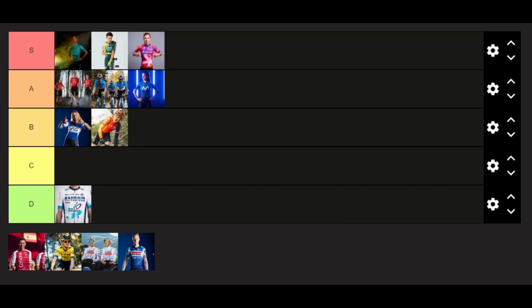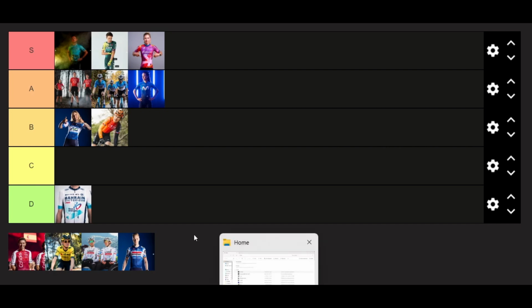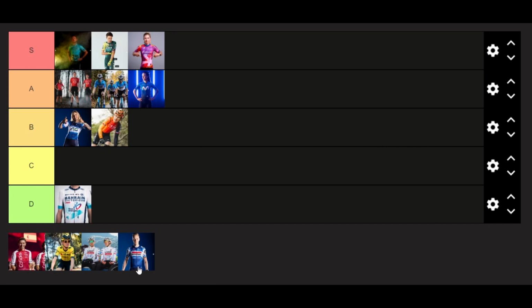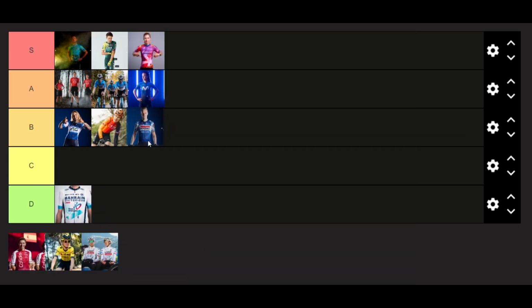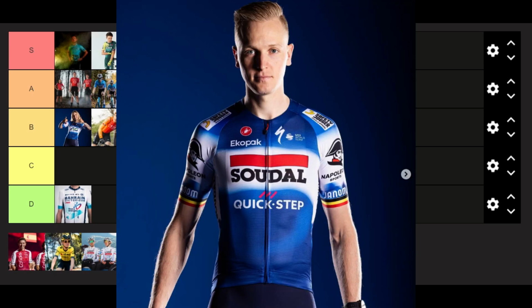So next up, and for all the fanfare with which it was released, this is a bit of a fizzer. I don't think I could place AG Insurance in the B tier without also placing Sedal in the B tier. I like the blue shorts, but overall this kit is a bit underwhelming and really held up by that amazing Instagram post that they put out about the release of the kit. So kudos to Sedal for trying to pump up a bit of a lemon here, but yeah, don't rate it.